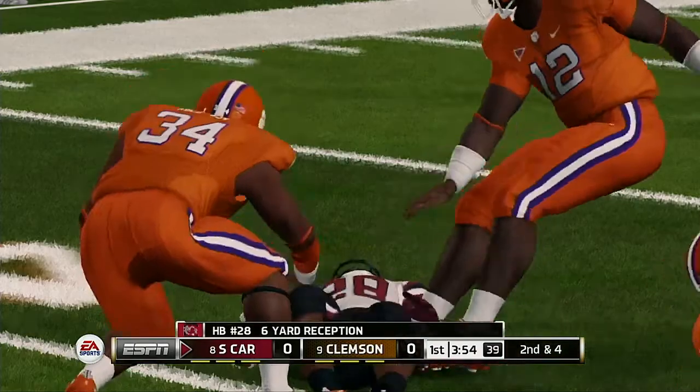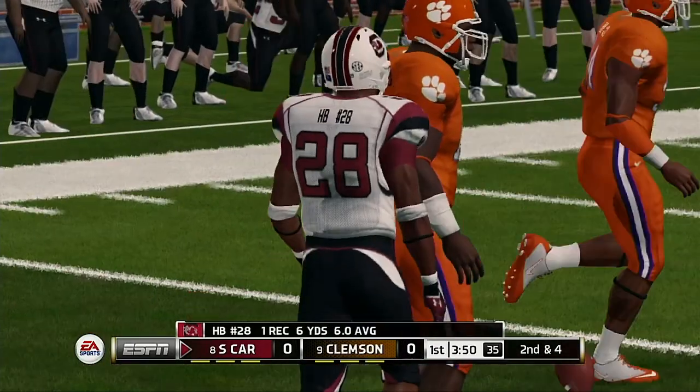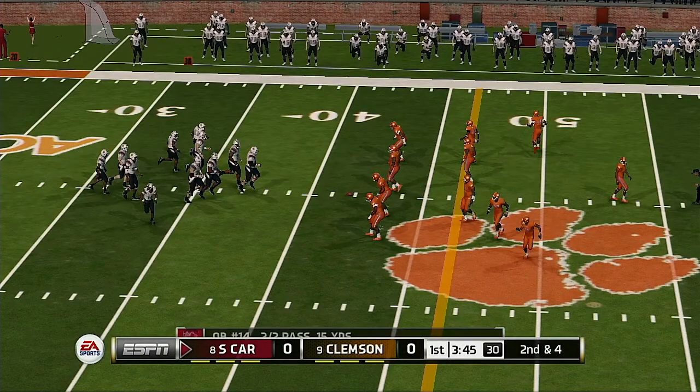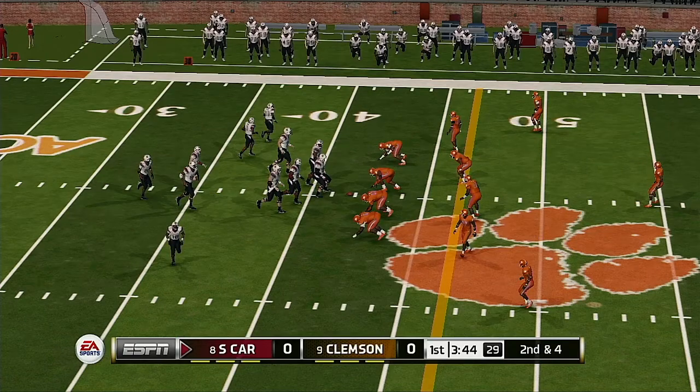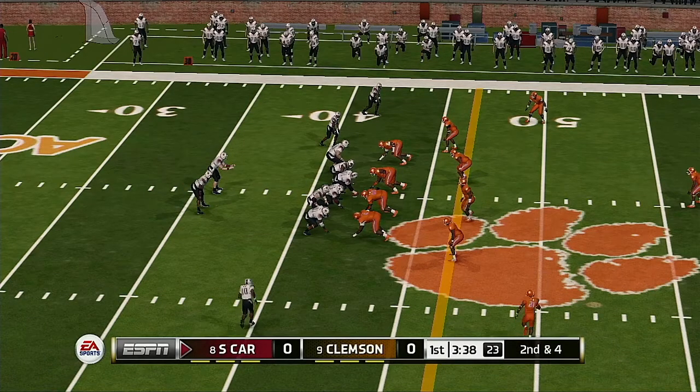And they make the stop at the 42-yard line. Number 34 makes the tackle at the 42-yard line. That'll make it second and four. Watch 14, watch 14. Red two. Green 15.